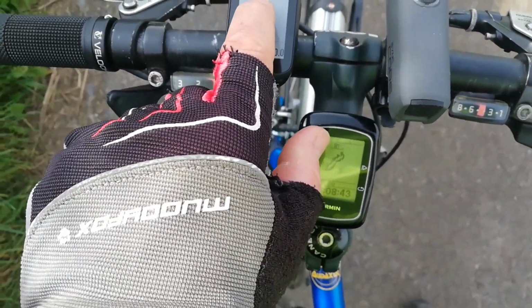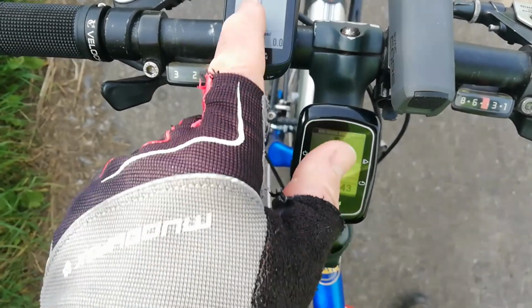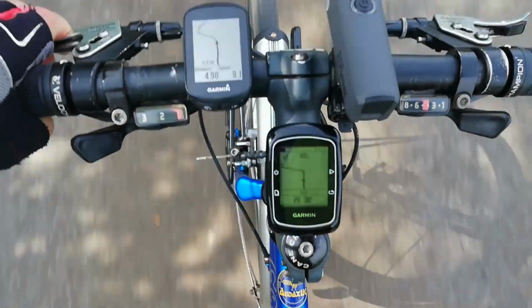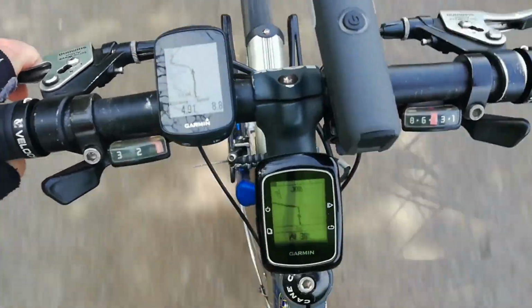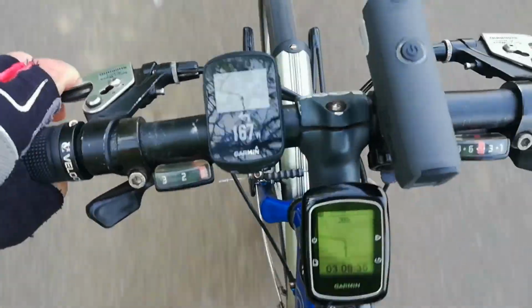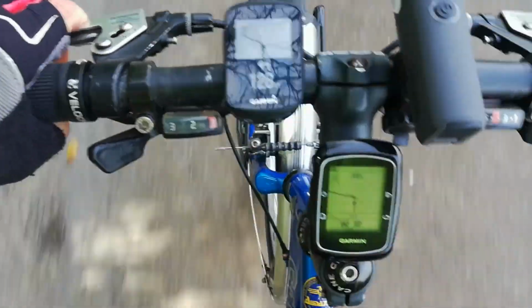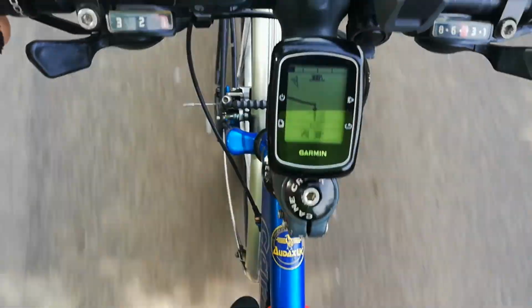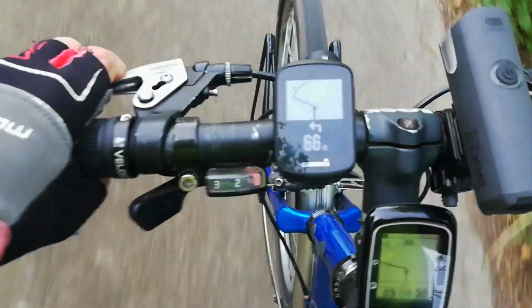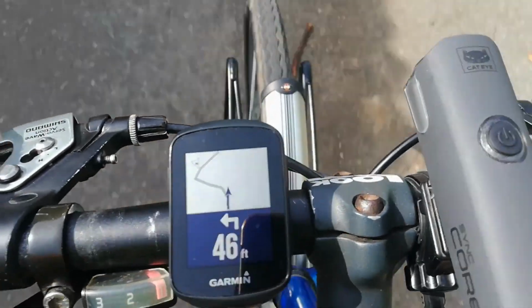Hopefully, there's going to be a left-hand arrow coming up soon as we approach that T-junction. So you'll see what I mean. Hopefully, you can see them both on there, the tracks and the difference, slightly different scales. There you go, look, you've got the prompt on the newer Edge 130. The scales are slightly different. There you go, left at the junction.